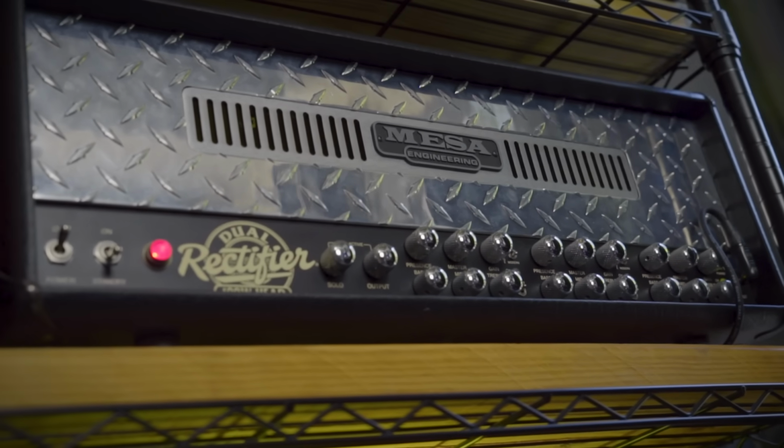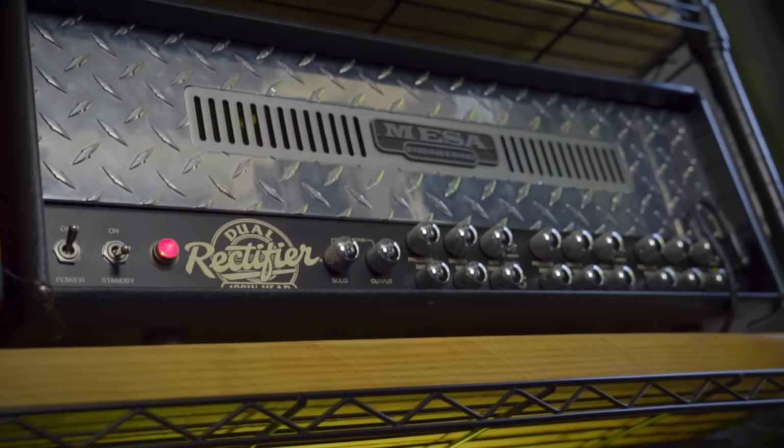All right, first chugs, I'm running this through the Mesa Boogie Dual Rectifier using a custom kick-ass audio impulse response. Okay, yeah, it sounds like an EMG 81 to a dual rec.